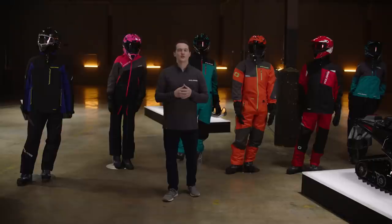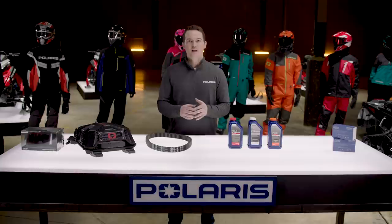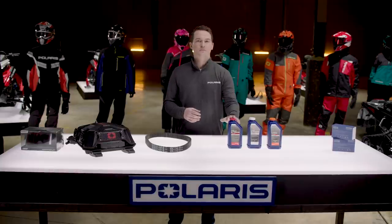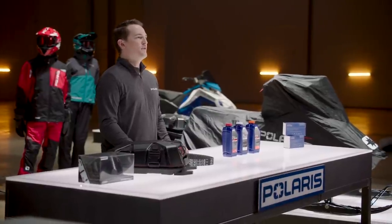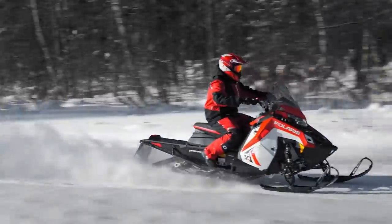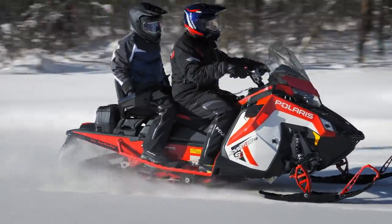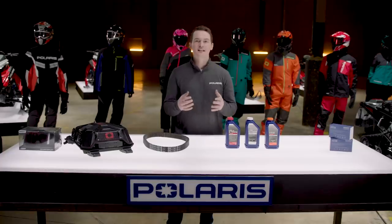So now that you're up to speed on the latest accessories and gear, let's talk about critical maintenance items you should consider for your sled. These include the right oil, a spare belt, and a high quality cover. With the development of the all new model year 23 ProStar S4 engine, we developed alongside it the all new PS4 Extreme 0W-50 oil. This oil was specifically designed to meet the unique needs of a four-stroke snowmobile.